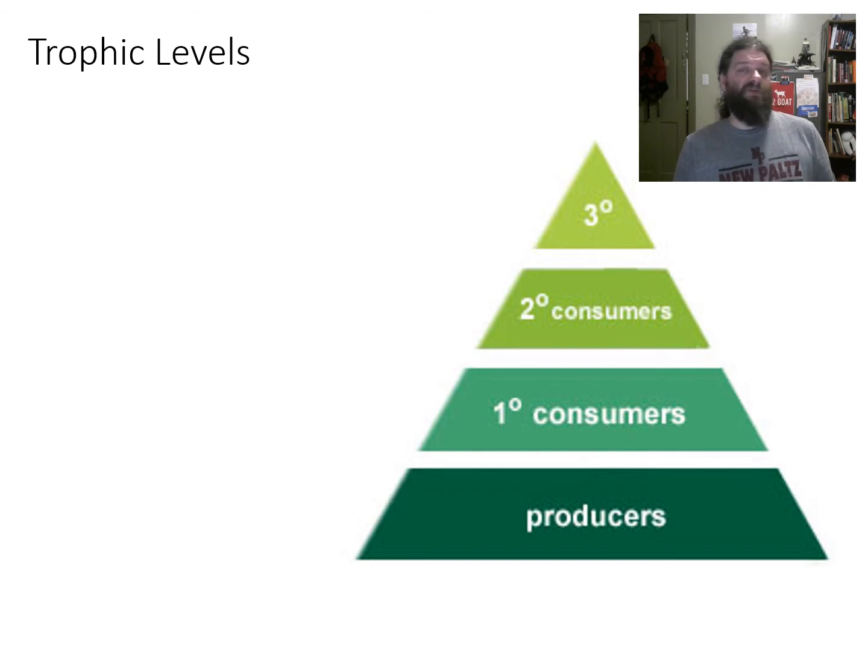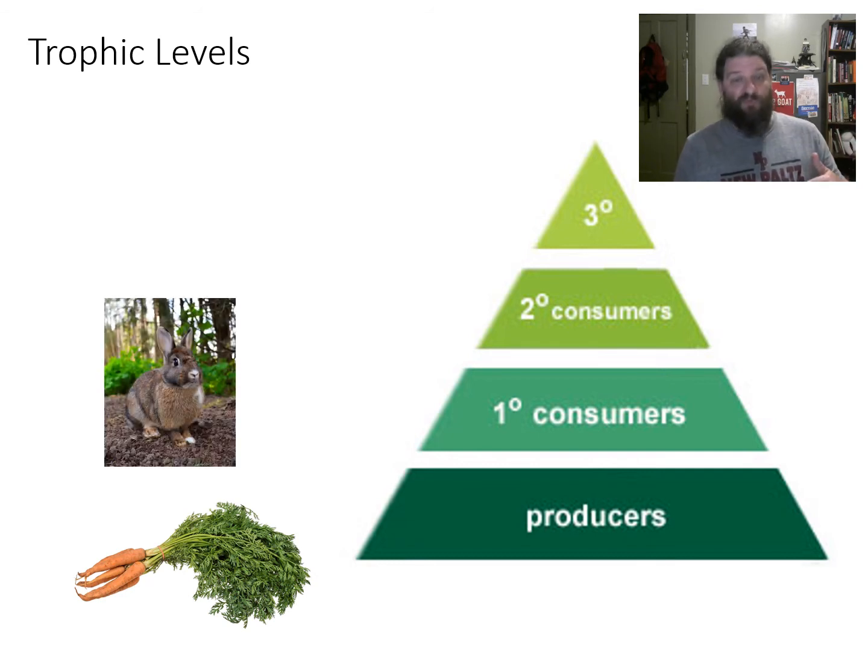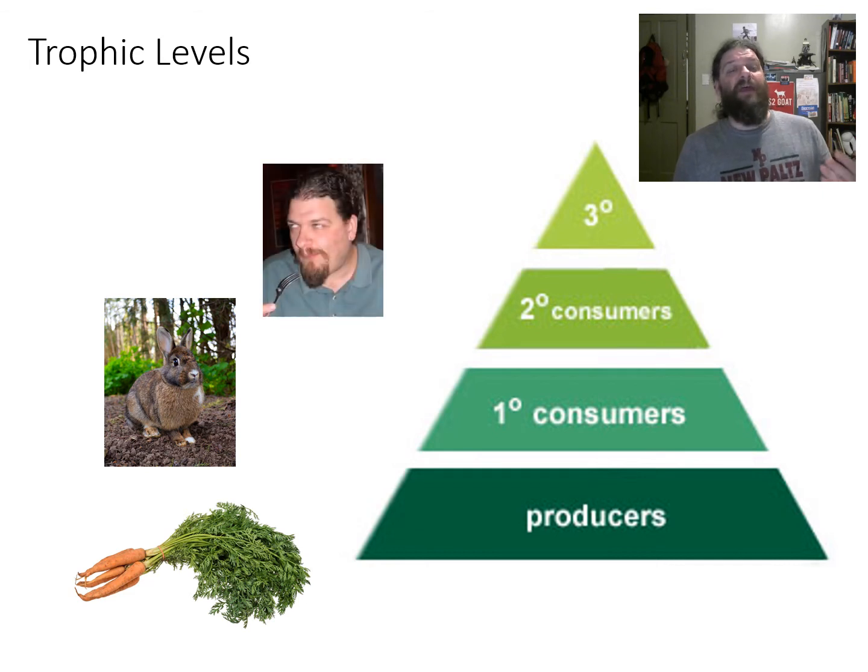Oftentimes, a pyramid is used to model the flow of energy and biomass, for that matter, through an ecosystem, with the producers, in the case of our food chain the carrots, being the basis of the chain. Then those organisms that consume the producers, the primary consumers or herbivores like the rabbits, are the next level up, the next trophic level. And the following trophic level would be the secondary consumers, and so on, whatever eats those secondary consumers.